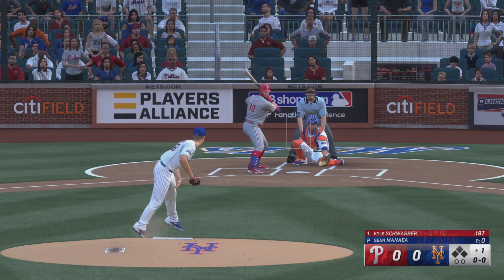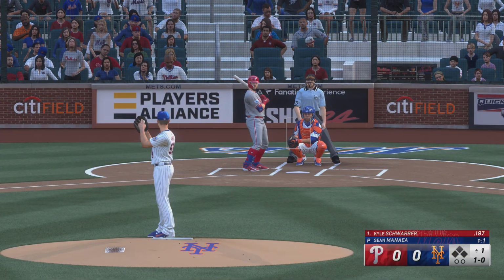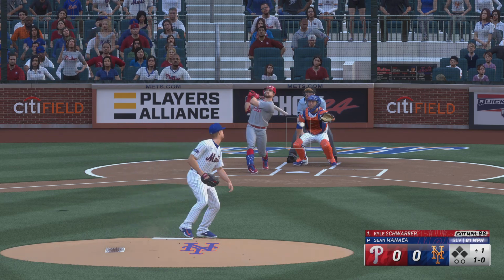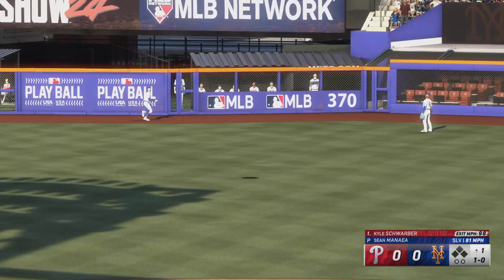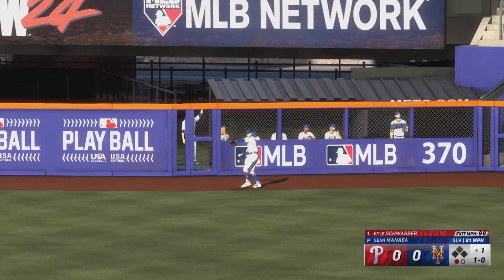Kyle Schwarber comes up to hit here. Outside low, and that's how this game gets started. That one ripped right center field. That's back there. Pulls it in on the warning track.